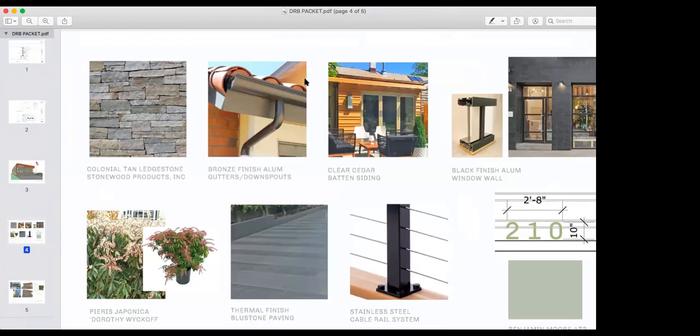Our material board, you don't have physical materials because we're obviously doing this in the age of COVID, but this is meant to be the proposed materials for the building. So the stone down at the bottom would be what's equal to what's called a colonial tan ledge stone by Stonewood Products. It's a company up in Massachusetts that we've used quite a bit. The color of the stone is kind of a blend between a cool gray and a rusty, warmer gray.